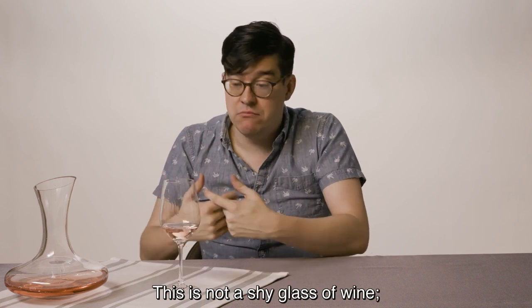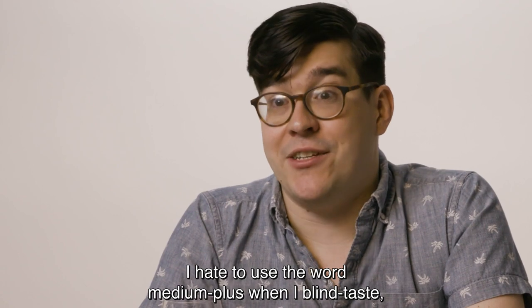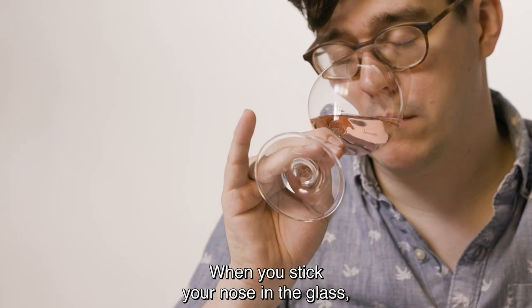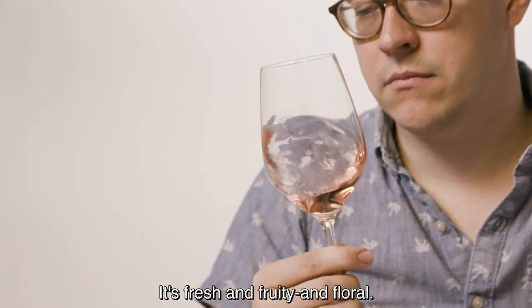This is not a shy glass of wine. It's really pretty exuberant in the glass. I hate to use the word medium plus when I blind taste, but it's higher than medium. When you stick your nose in the glass, it's instantly present and alive. It's fresh and fruity and floral.